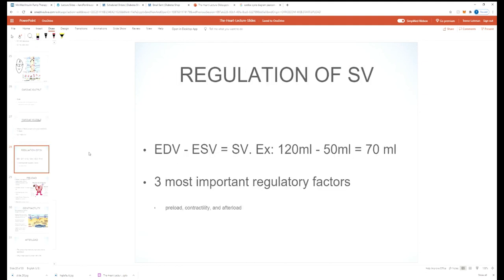What's stroke volume? Well, we already kind of saw end diastolic volume and end systolic volume. If you take the maximum amount of blood in the ventricles before they enter systole, the end diastolic volume, and then take the amount of blood in the heart after a maximal contraction, and take the difference between the two, that equals how much blood left the heart in one beat, which is stroke volume. So let's say end diastolic volume is 120 and end systolic volume is 50. Ejection fraction is often represented as a fraction, how much blood actually leaves your heart per beat. But anyway, the stroke volume would be 70 milliliters.